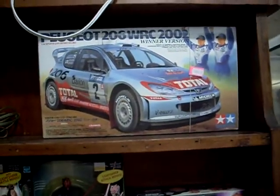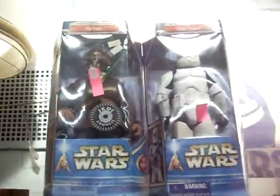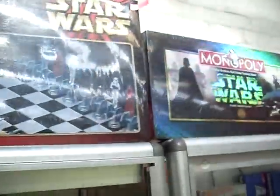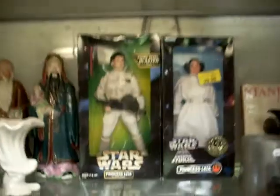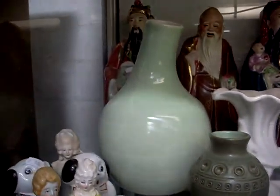Unmade Peugeot model kit. A couple more boxed Star Wars men. 12-inch action figures. You've got chess and Monopoly again. Couple of Princess Leias, Chinese wise men, with a lot of Australian pottery, a jacket, and the big green one.